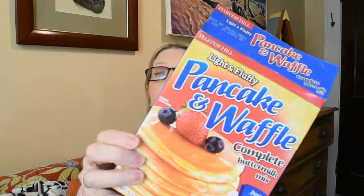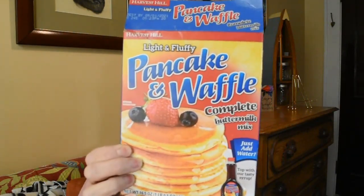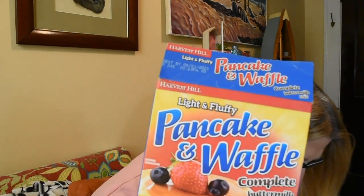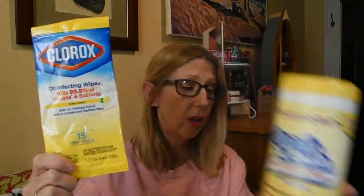Here's another all-time, always get this once we use it up, the light and fluffy pancake and waffle mix. All you do is add water to this. Great product. I highly recommend it. Name brand, Clorox Disinfectant Wipes. You only get 15 in this, so I definitely preferred when I could get the 30 wipes for $1, but since I have not been able to find those, these do the job. You just get less for your $1.